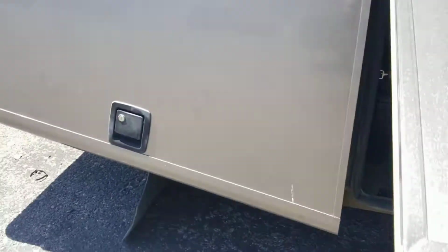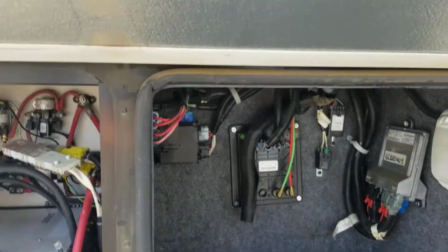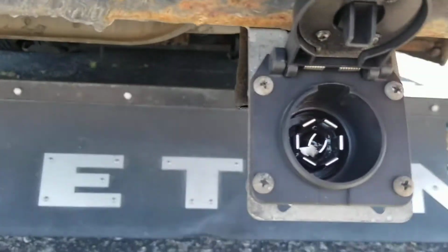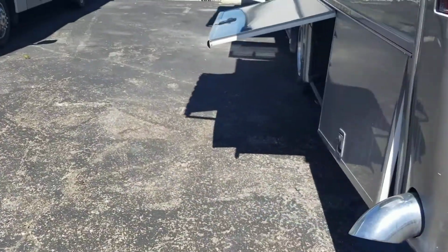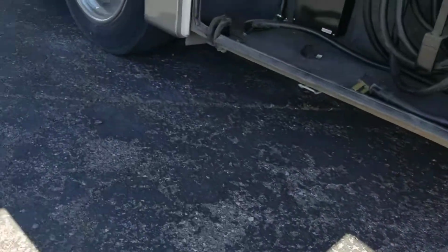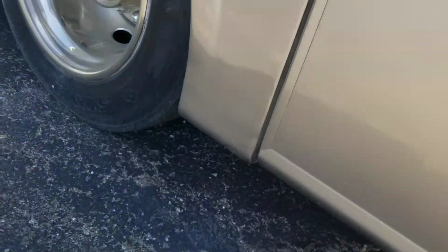Only 6 of them. Got your big old inverter right there. A couple more electronics. This is a rear radiator coach, if you could see that. 7-pin connector. I want to say it's a 10,000 pound hitch. I could be wrong, but I'm almost positive it is. 50 amp power service, of course, with the 2 ACs.